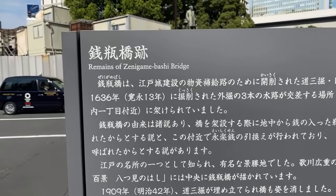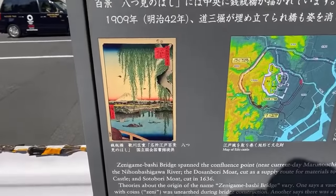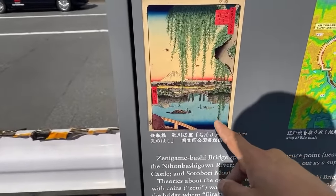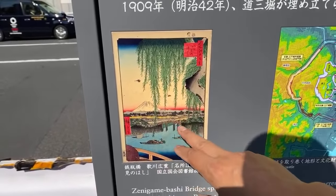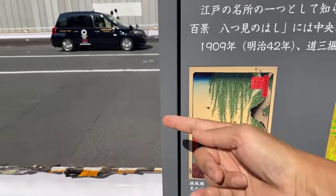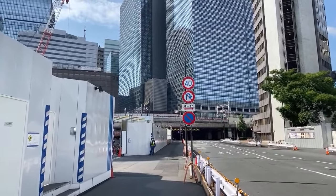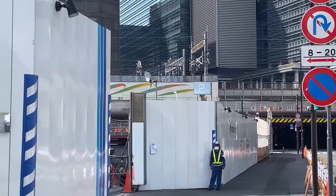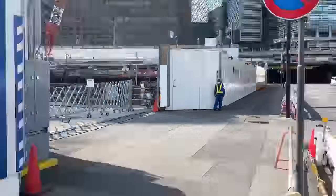This is also the spot of the remains of the Zenigamebashi Bridge. Again, like a lot of these locations, as I told you, historically they have ukiyo-e prints. And from this location, you would have an amazing view looking at Mount Fuji, right? But if we look that way, you don't see that anymore. You just see the Shinkansen going by. So historical views like this from the 16th century are now no longer there.